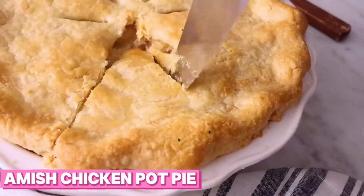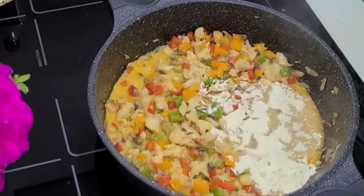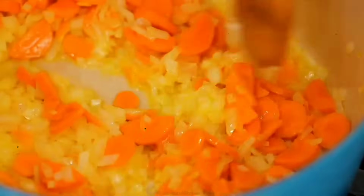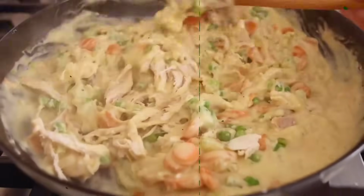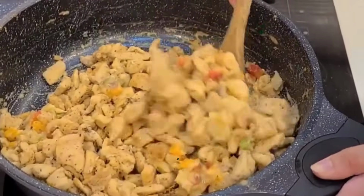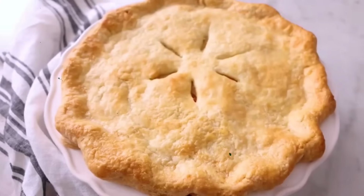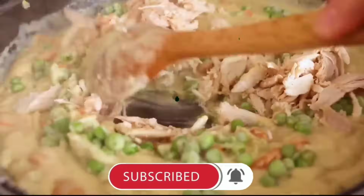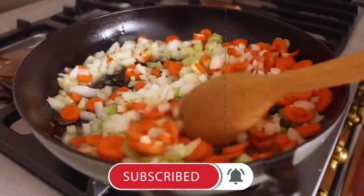Amish chicken pot pie. In a world where comfort food meets hearty tradition, Amish chicken pot pie stands out as a warm, inviting meal that brings the whole family to the table. This dish layers tender, slow-cooked chicken with a medley of root vegetables in a savory, rich gravy, all encased in a flaky, golden crust.